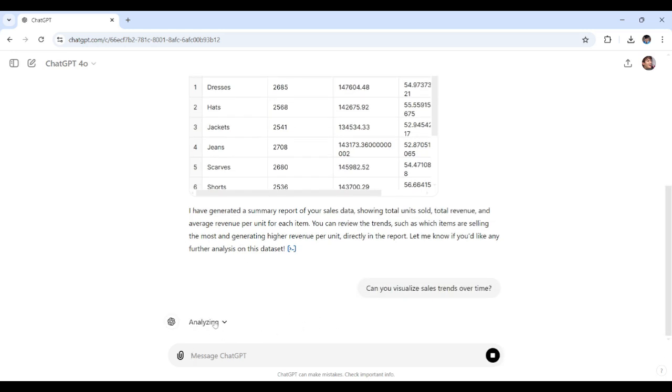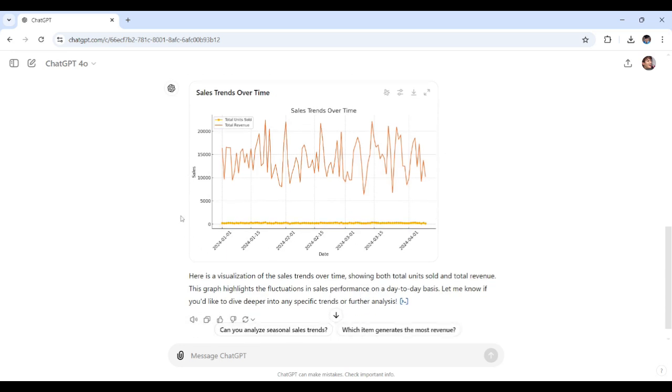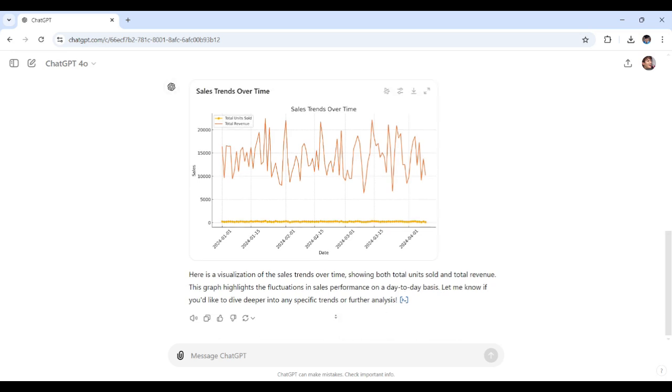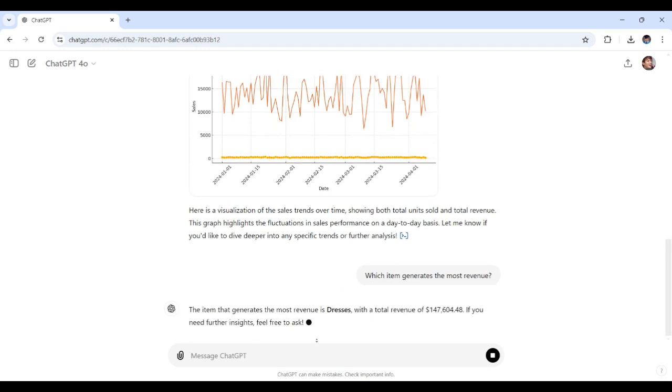Right over there. Analyzing once again, letting ChatGPT process everything for the information to pop up a bit later on. And there we go. There's the sales trends over time through a visual aid right here. And then if you need the item with the most revenue, just select this one, or you can type it out right here. Another one. There we go. See?